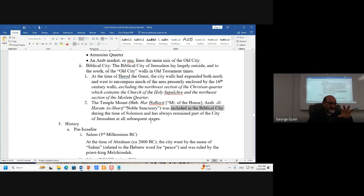So the Temple Mount itself is inside the old city walls. If you're down in the City of David, you're outside the city walls. You can walk north and go through what's called the Dung Gate, and you're right there by the Temple Mount. So don't be fooled by the phrase old city.